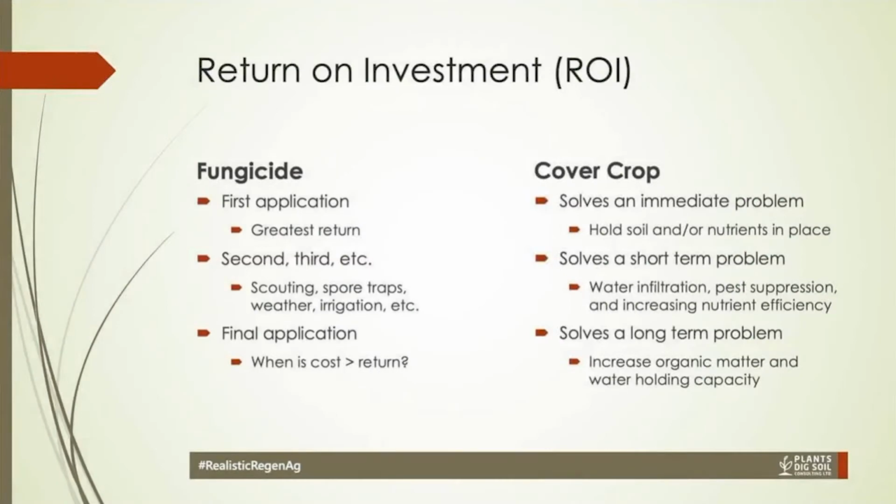Shifting back to cover crops, if you can solve an immediate problem, you should get a payback within the growing season. Holding onto your soil and or the nutrients pays back right away. Solving a short-term problem should still pay back more than the money that was spent. It can be tough to see the payback immediately on this, as it could take until the next year's potato year to see the difference. This is why it's so important to use the right species for the job.